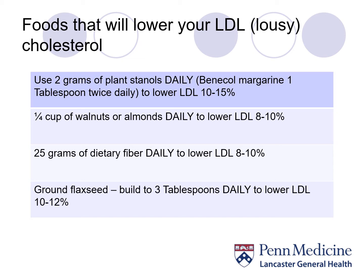Next, a diet high in fiber, at least 25 grams per day, can reduce the LDL an additional 8 to 10%. Foods typically higher in fiber are fruits, vegetables, nuts, legumes or beans, and whole grains. You can even add a fiber supplement to boost your daily fiber intake.